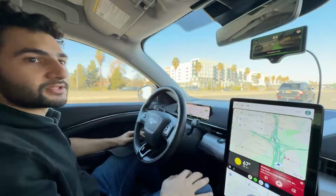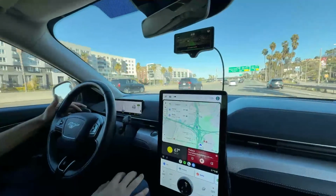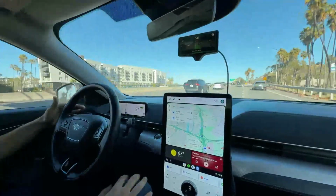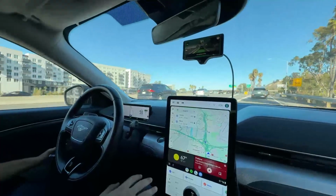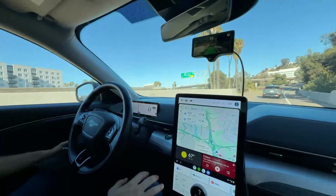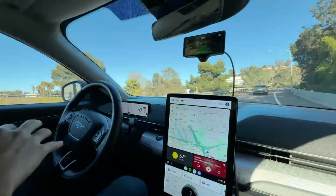I will try some lane changes here. Somebody asked if the model will make space for cars that you're passing. Not yet. Experimental mode is better at this. You can see a lot of these fundamentals. Experimental mode understands vaguely what's going on in the scene. It just doesn't execute things super well.